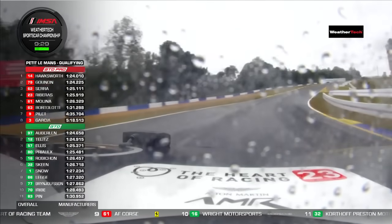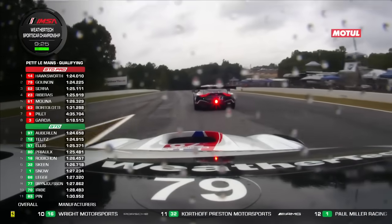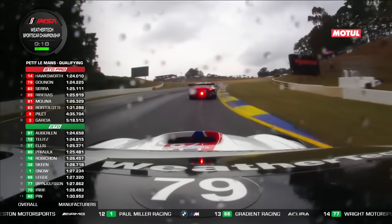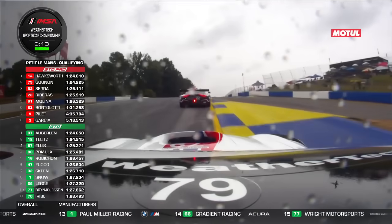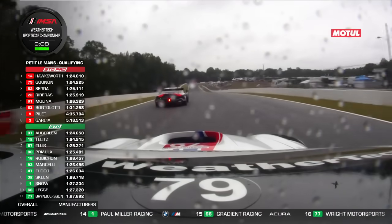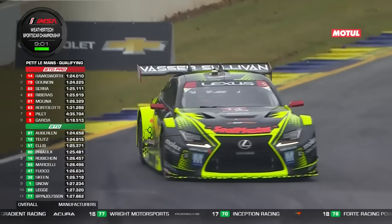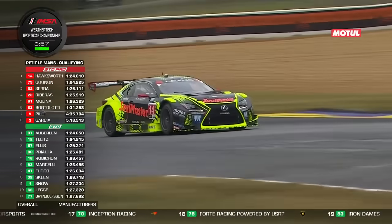That is 24 Celsius on the track and 19 in the air as Bill Auberlen goes to the top of GTD, but there are two pro cars quicker than him, that being Jules Gounon for WeatherTech Racing, and at the top of the sheet at the moment, Vasser Sullivan's Lexus. Those Lexus RC F GT3s have been quick all week. There are championship implications, they don't need to do anything silly, so get out there, get your laps in, make sure you've got a car to start the race tomorrow, the 26th running of Motul Petit Le Mans.